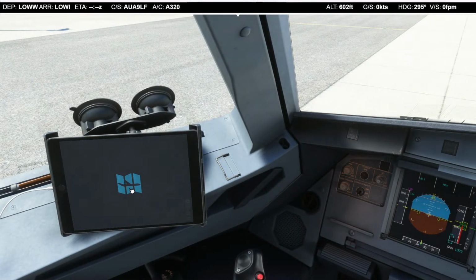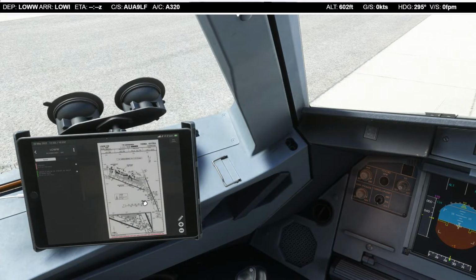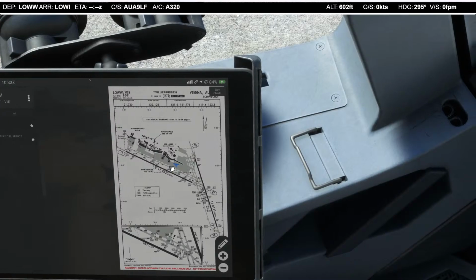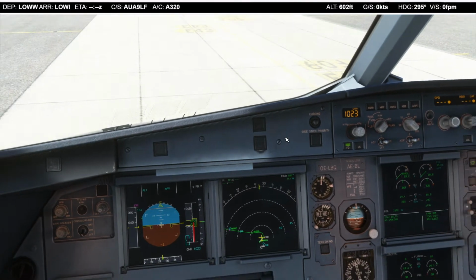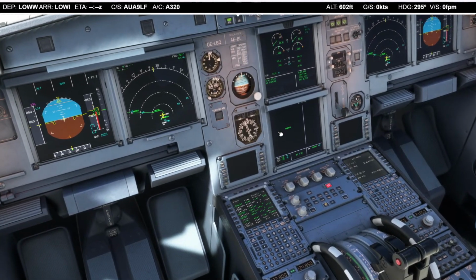Everything is set. So we turn on the charts again. And we have the airport here. So what is a little bit sad is that they don't save what you draw here. That's a little bit sad, but anyway. Where's my checklist? After start, checklist. Anti-ice not required. ECAM status checked and normal.